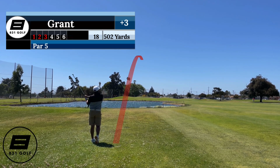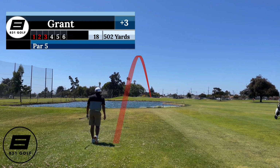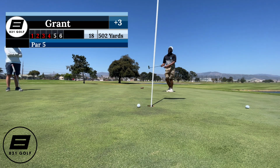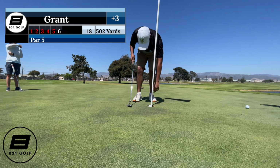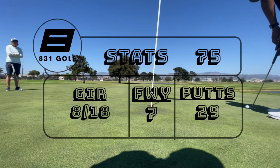I was very pleased with my wedge game this round. This was another green in regulation, actually, and not too bad of a birdie opportunity. I'm really happy with my round here. Thank you guys for watching. Some of the statistics here, I shot a 75, greens in regulation, I hit 8 greens, fairways I hit 7, and 29 total putts. So this was one of my personal best rounds of 2022.